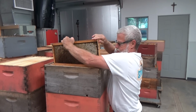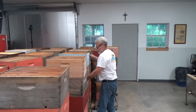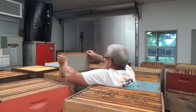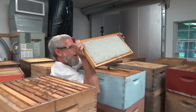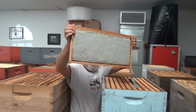I actually was using old comb in our box, not all brand new, but I know it's always the new ones that look the prettiest. This box might, yeah, there you go. Look at this. On a new frame, full frame, that's easily 8 pounds. 8 pounds of honey right there.